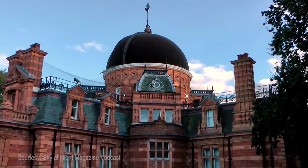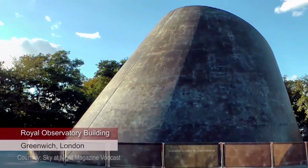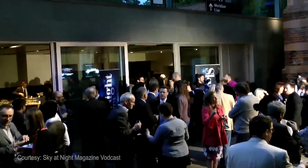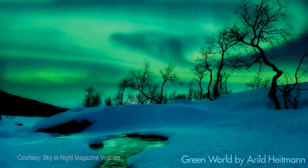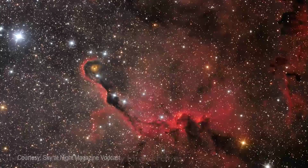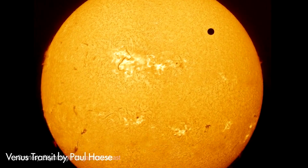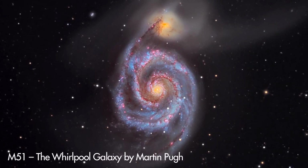The 2012 Astronomy Photographer of the Year Awards night at the Royal Observatory Greenwich was a star-studded affair, with astrophotographers and astronomers descending on the observatory from all over the country. This year's winning images included spectacular shots of the aurora, distant nebulae and June's historic transit of Venus. Martin Pugh was crowned overall winner with a stunning image of Messier 51, the Whirlpool Galaxy.